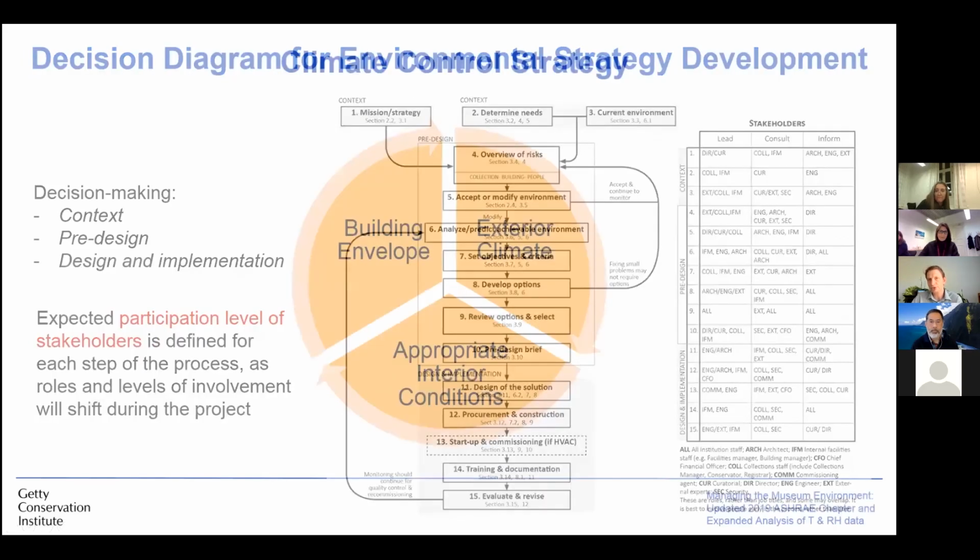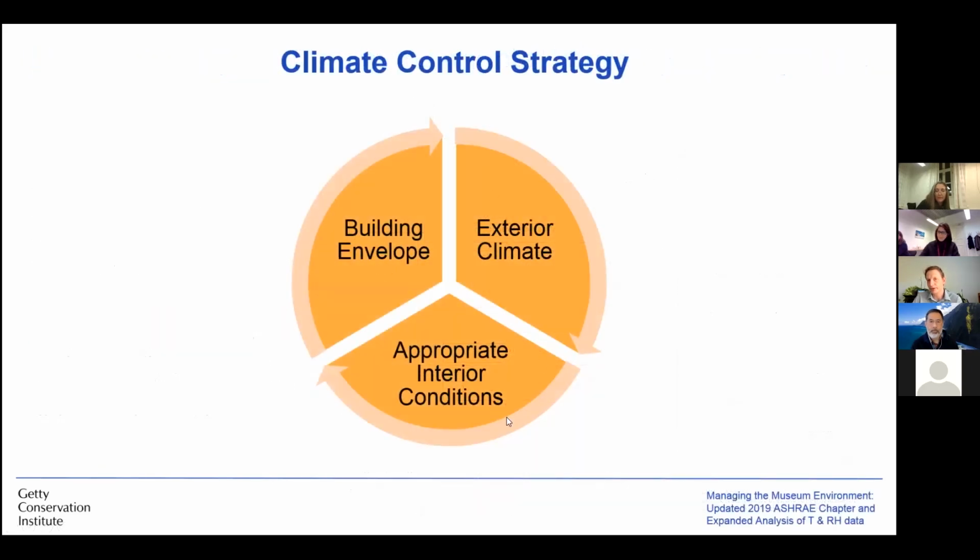And this process really works in combination of three elements. Defining the appropriate interior conditions for the collection really depends on the performance of the building, something I will call the building envelope, and the external climate for our museum. And those three elements are inherently interconnected in the ASHRAE chapter. And we can start to discuss the problem of appropriate conditions from any of those.